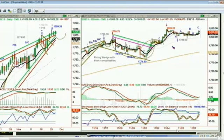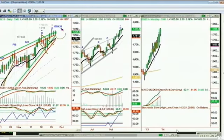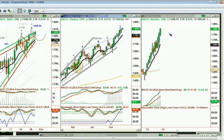So let's put this in the whole context here. Let's move the 120-minute chart away. If you're looking at Tiger TV, you'll see that I'm moving that away. And now you get your usual: left side is the daily chart, middle is the weekly chart, seeing it remotely today, and monthly is on the right.